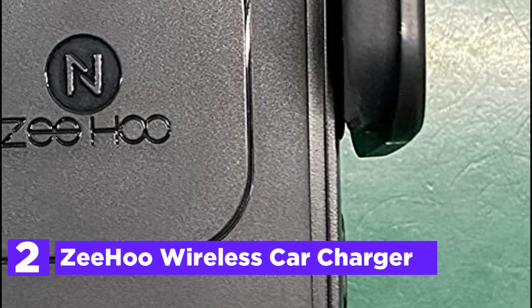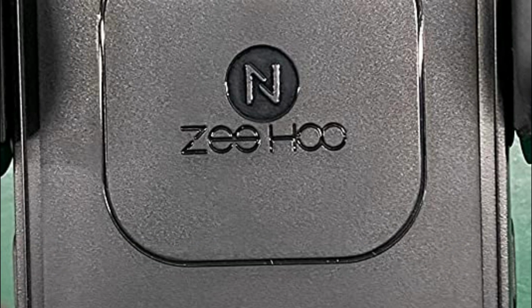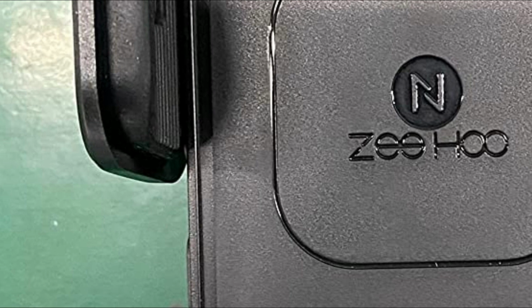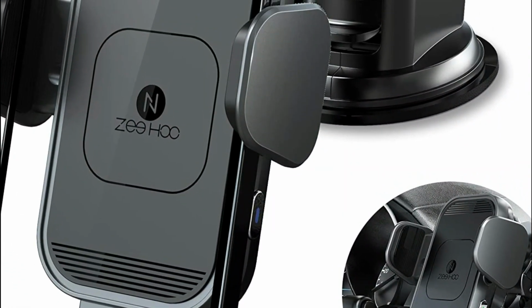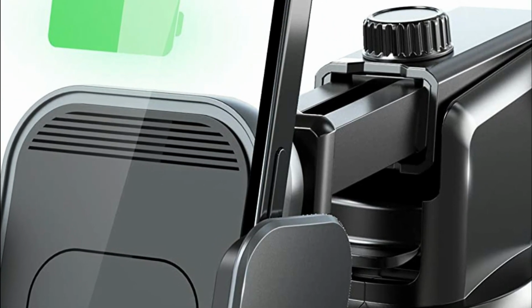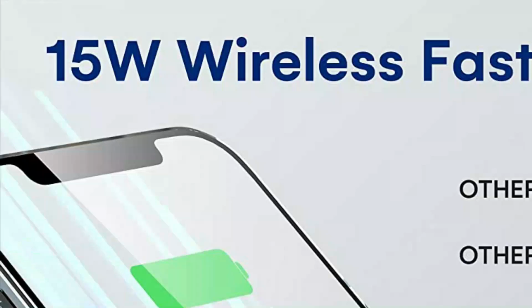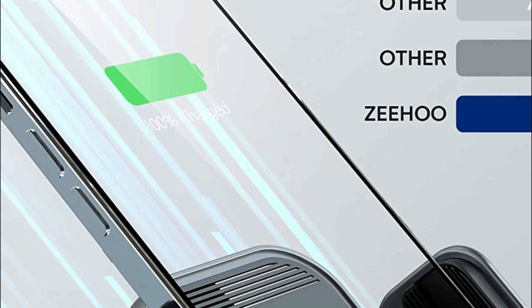Number 2 in our list, Zihu Wireless Car Charger. Automated opening and clamping system that can be operated with only one hand. This will make things simpler. Place your phone into the holder, then the clamps tighten and secure your phone. If you gently press either of the quick release buttons, the arms of the wireless car charger will automatically open. However, you can still press the release buttons on the car mount charger 3 times to secure or release your phone. No more concerns if you forget to remove your phone from the mount after your car is turned off.